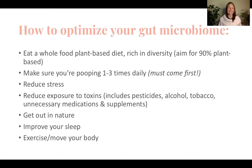All right, second thing, make sure that you're pooping at least 1 to 3 times a day. So I already talked about this. I guess I got ahead of myself. This must come first. So again, please start with reviewing the guidance that I'll share in my constipation guide, but there's a few things I say to start with.